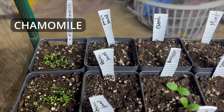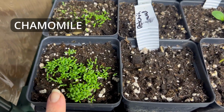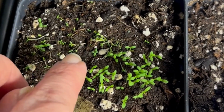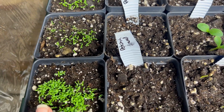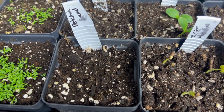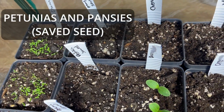And the chamomile, they came up really nicely. I got these guys under a light right away. These guys I did not, and you can see how they've fallen over. That's because they stretched up, got too leggy, and then they didn't have the strength to stand up. So I still have lots of chamomile there, but just want to get those under the light as soon as they sprout. Nothing here in the petunias or my other pansies yet.